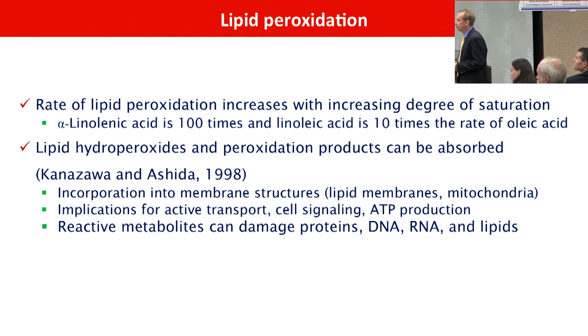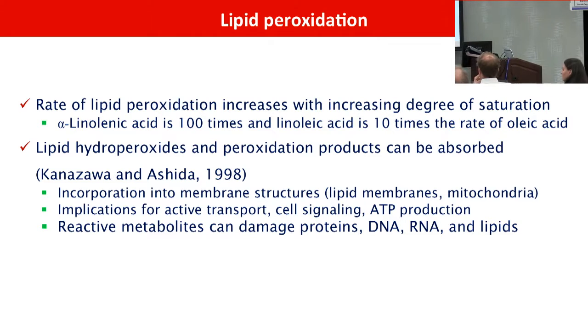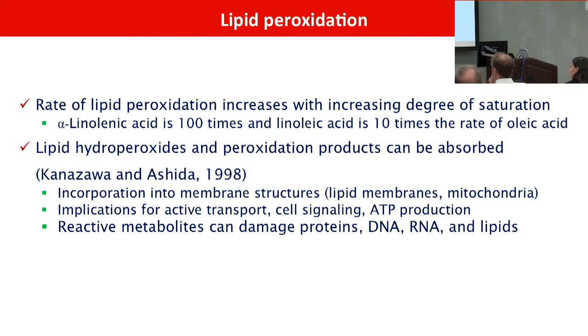Is that first sentence right? Rate of lipid peroxidation. Yes, it increases. Decreasing degree of saturation. No, the more unsaturated is what that should be. Yeah, so that's not correct. It increases with the degree of unsaturation. The more unsaturated, yeah. Good catch.